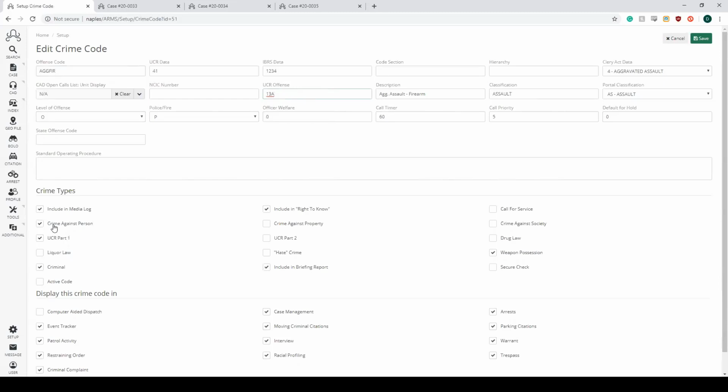Then down here, you've got 3 different crime types: crime against person, crime against property, and crime against society. So crime against person would be like an aggravated assault, a simple assault, something like that. Crime against property would be a theft or a vandalism or burglary or something like that. And then a crime against society would be something like a drug paraphernalia or drug narcotics charge, where they were caught with drugs. So there's not necessarily a victim, and so it would be a crime against society in that fact.